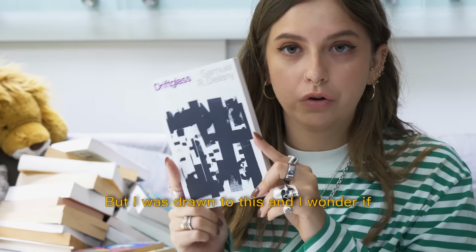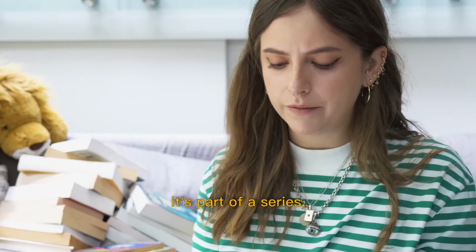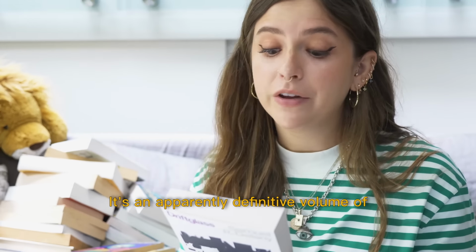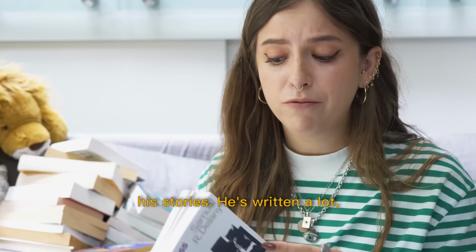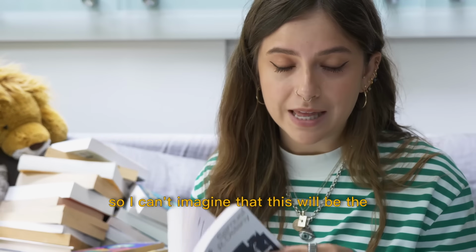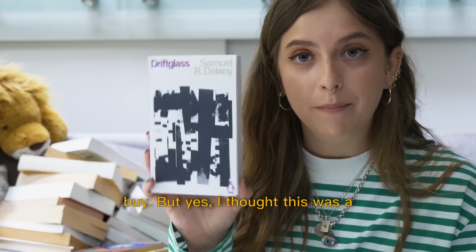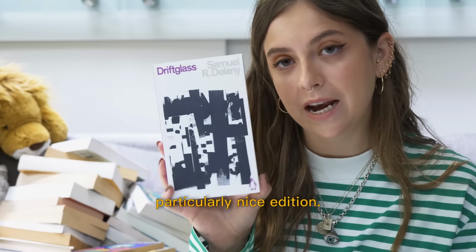But I was drawn to this, and I wonder if it's part of a Penguin science fiction series. It's apparently a definitive volume of his stories. He's written a lot, so I can't imagine that this will be the last Delany short story collection that I buy. But yes, I thought this was a particularly nice edition.